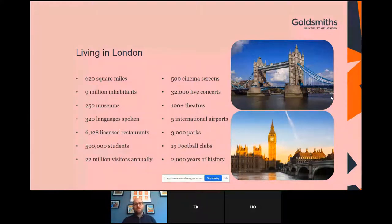A good thing that you can do when you first arrive in London is write down the alphabet down one side of a piece of paper, and then think of a country for each letter you write down. And I can guarantee you can find a restaurant for almost every style of food you can think of. London itself is really popular for both students and tourists. We have over 500,000 students studying in the city at any one time. And about 300,000 of these, maybe 250,000 of these, study at the University of London. We have over 22 million tourists that come and visit annually. And this is more than New York, San Francisco, and Sydney combined.